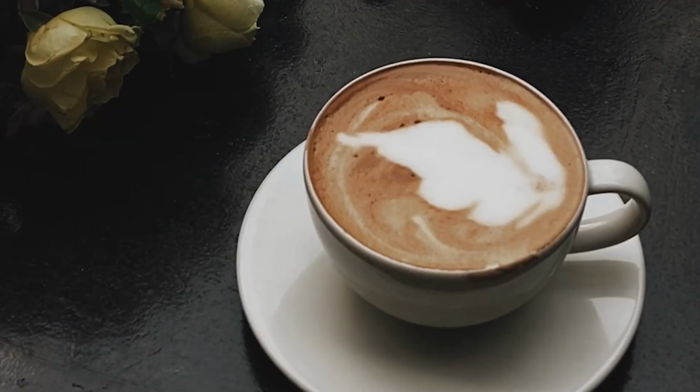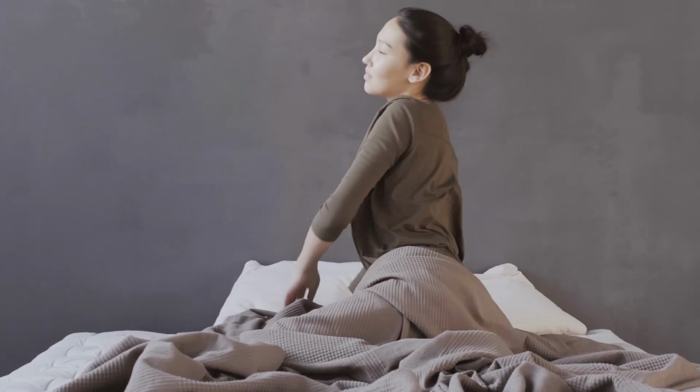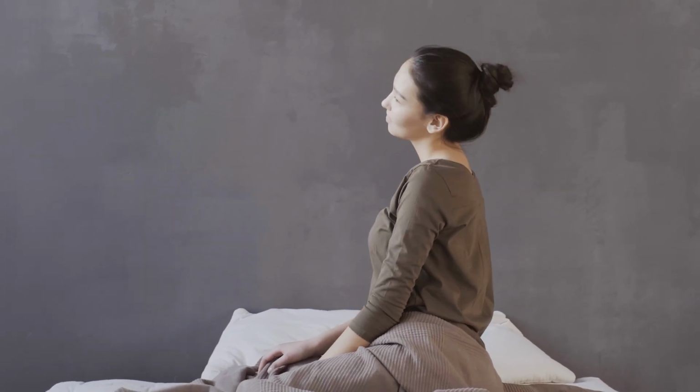We can also practice sleep hygiene. As part of sleep hygiene, we want to consider limiting or avoiding caffeine before bedtime, as well as heavy meals. My top tip for sleep is to aim to get 7 to 9 hours of sleep each night and to create a bedtime routine that promotes relaxation. I'd like you to consider what changes you can make to your sleep routine to improve your sleep quality.